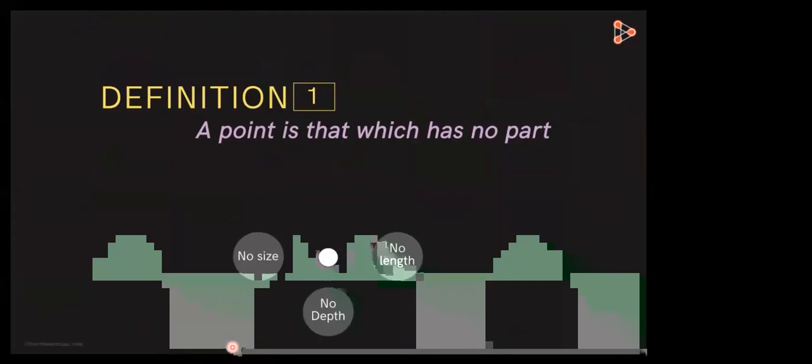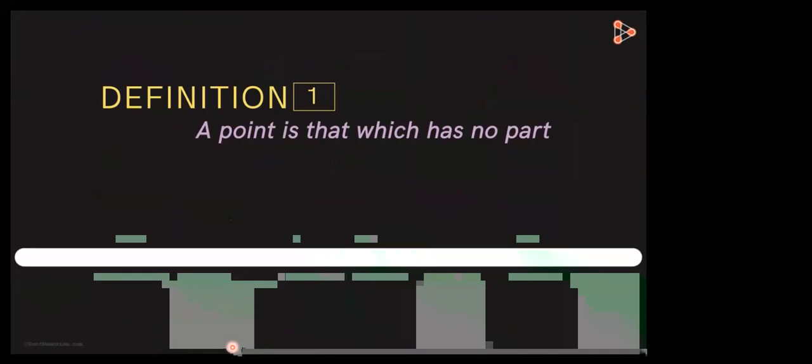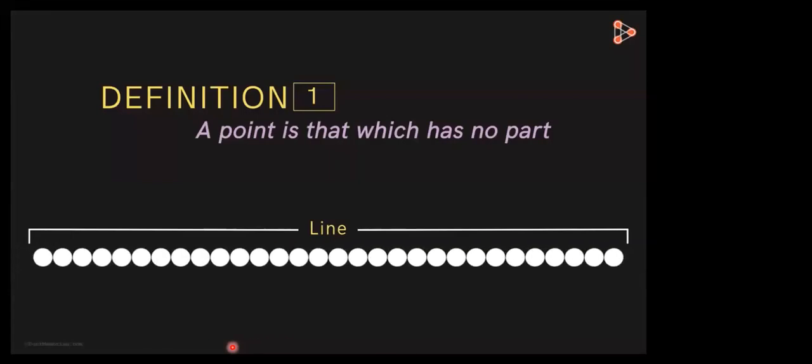Everything we will learn from now on will be based on a point. So let's do one thing. Let's place similar points closely one after the other. We see that it appears as a line. So a line is basically a closely spaced collection of points one after the other.